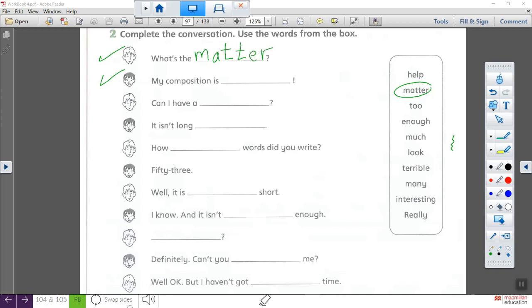His friend says, my composition is, my composition. What does composition mean? Composition means a piece of writing, like a paragraph or something that you write. So my composition is what? And he said, so is terrible. Great.